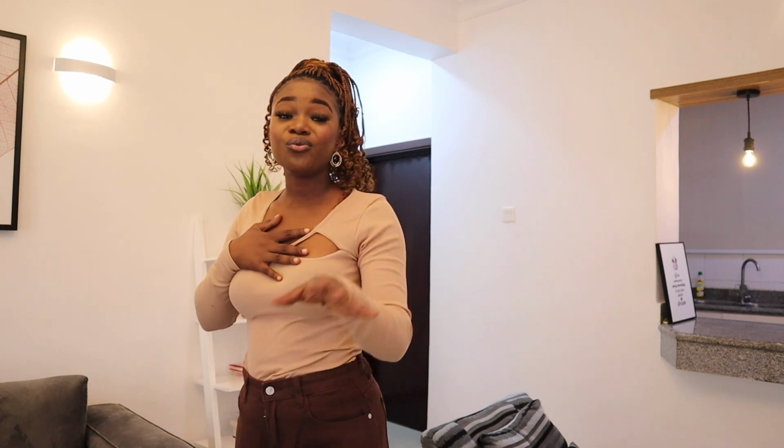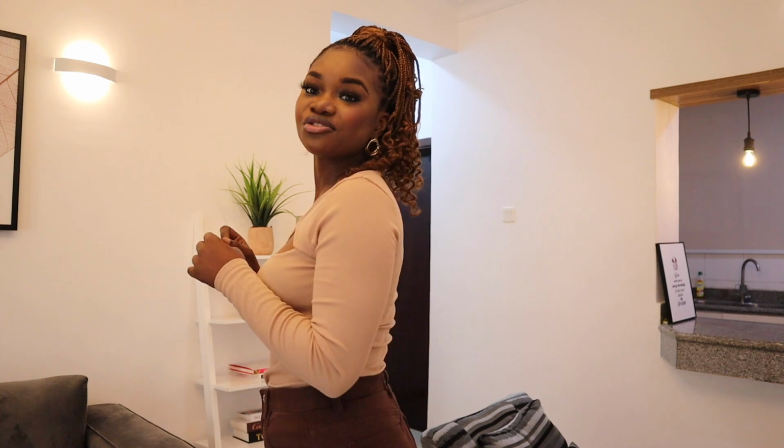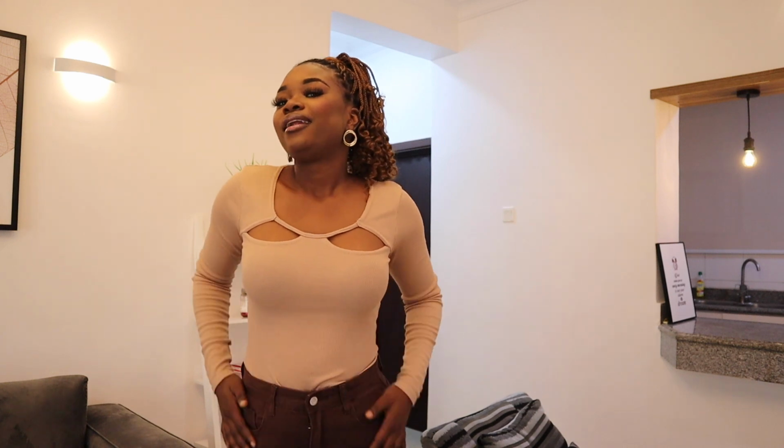And I am absolutely in love with how versatile this dress is. I mean, you would never know it's a dress. It fits perfectly as a top. So you can either go as a top or you can wear it as a dress. Nothing spoiled. 100% okay as a top and as a dress. So how do you like it? Do you like it as a dress or as a top? Let me know in the comments. I love it as both.